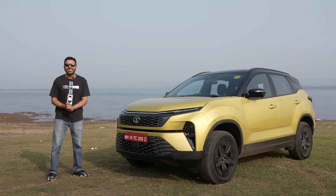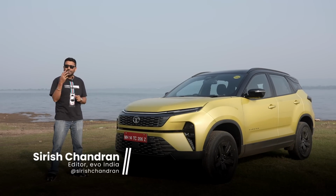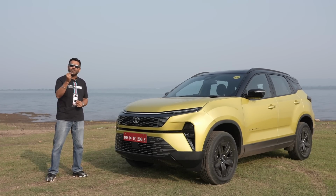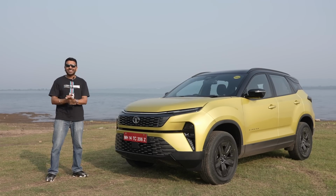The long-awaited Tata Harrier Facelift is here, and before we dive into the styling updates, the updates to the interior, all of that is quite extensive. I want to bring your attention to the one big dynamic flaw that we pointed out on the earlier Harrier and the Safari, and that's the steering.